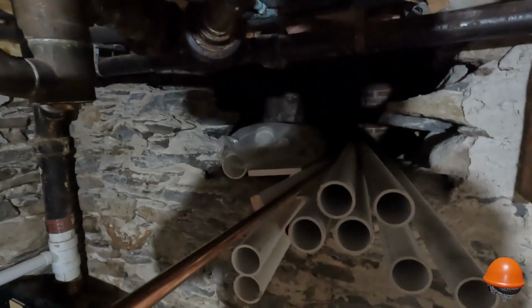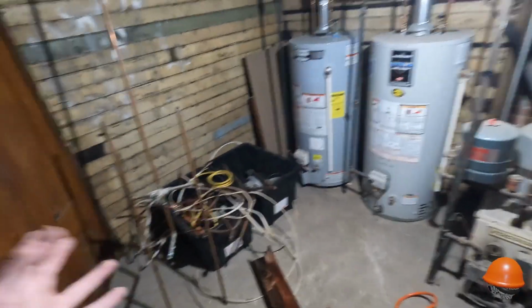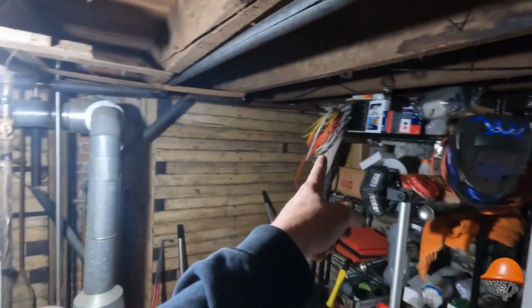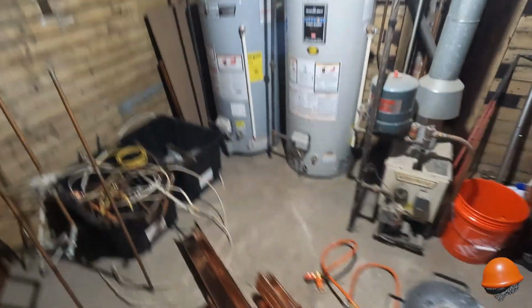I try to keep whatever I can actually reuse, like this good copper L. A lot of repairs need to be done around here, so anything I can use, I try to keep. Long lengths of wire, anything like that. But beyond that, it goes in here.